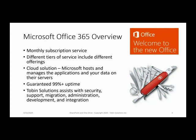And where Tobin Solutions helps is, we start with security first, make sure everything is secure for you. We also help with support and migration and administration, development and integration of all of these technologies. And for me, Office 365 is kind of a Swiss Army knife of things. Just like with a Swiss Army knife, you can try and turn a screw with the knife part, but it's a lot easier when you use the screwdriver piece. So as we think about different ways these things can be used, it's about using the right tool for the right job.